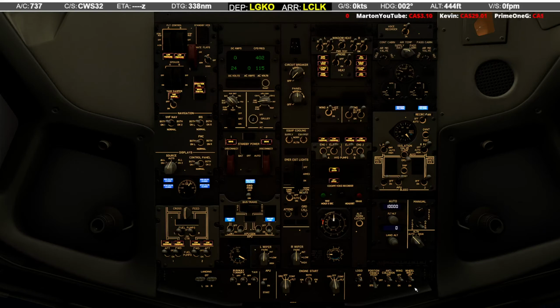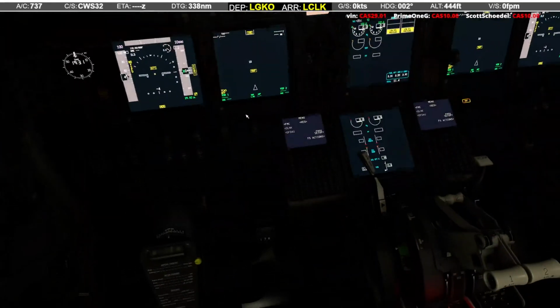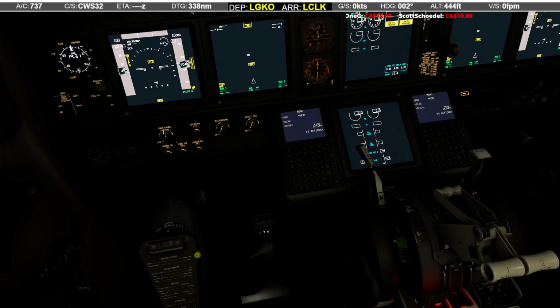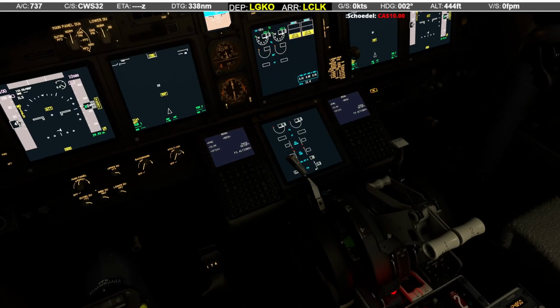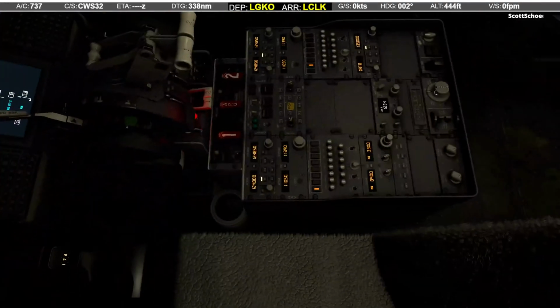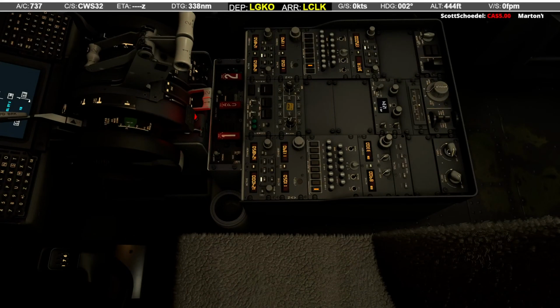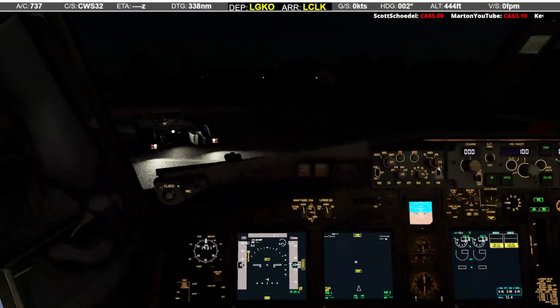With the position lights over to steady. And we'll pop down here. I'll clear the cautions. And we'll get the main panel brightness up. We'll do a couple clicks on the floods. Get a little bit of panel brightness in so we can see what we're doing. There we go. We can readjust when we turn off the overhead lights.